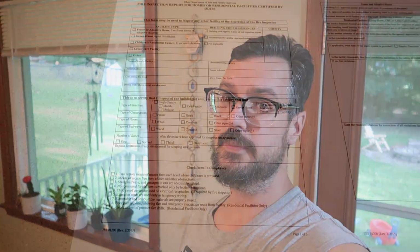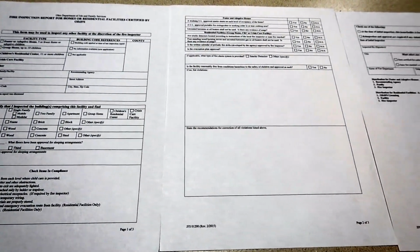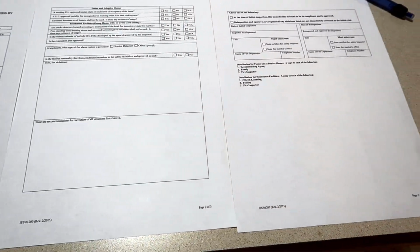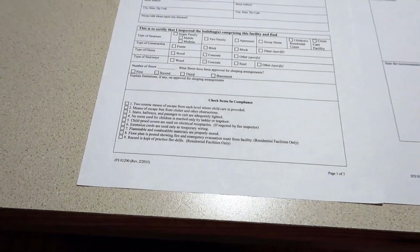Super excited over that. The next thing we had to do was the fire inspection. That was a little bit harder to do. Let me show you it. Without getting into the nitty-gritty, this 3-page report right here is what the fire inspector will fill out when he comes next week to make sure our house is compliant.